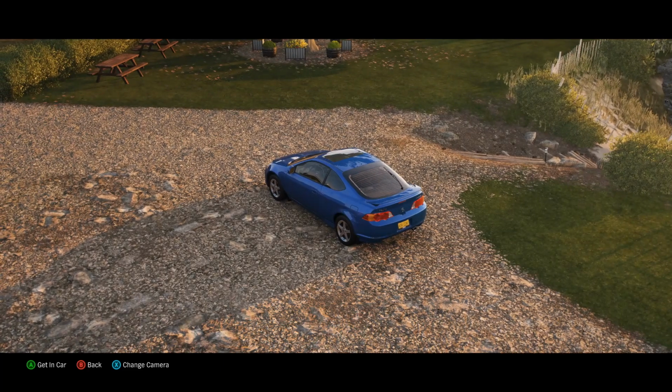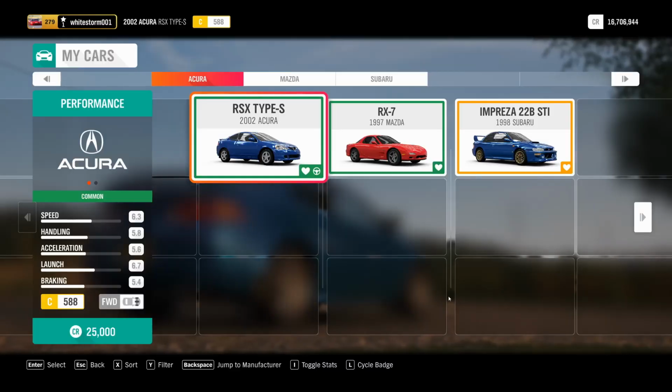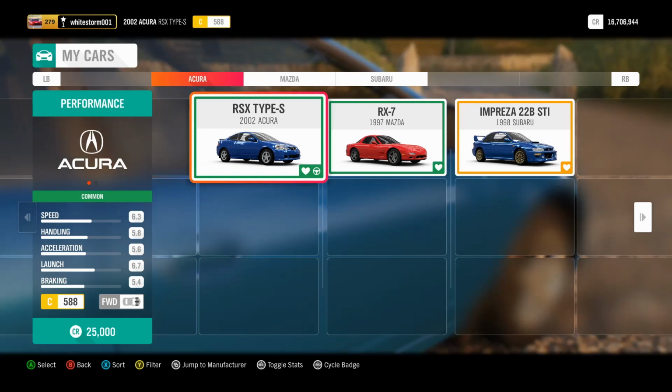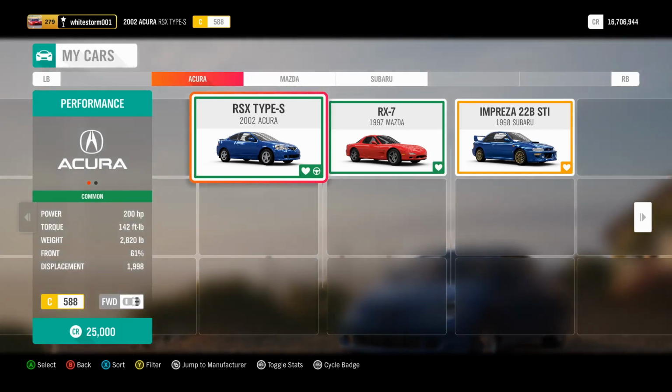I'm not so great with front-wheel drive cars generally, but this one seems to be a pretty good car to go for. It was right in that weight range, right in the same sort of ballpark for power. It was in that year range that I wanted, so it was a good choice.